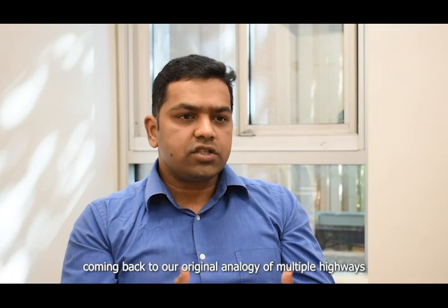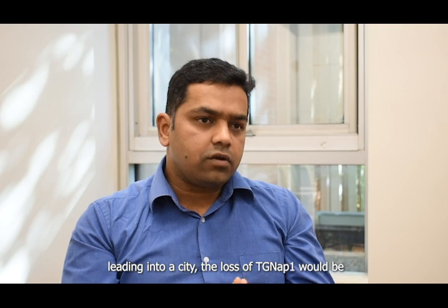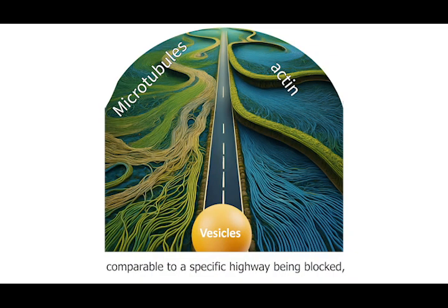Now, coming back to our original analogy of multiple highways leading into a city, the loss of TGNap1 would be comparable to a specific highway being blocked, therefore causing traffic jams, but there is still traffic moving into the city at a much slower pace.